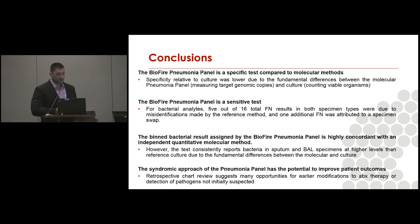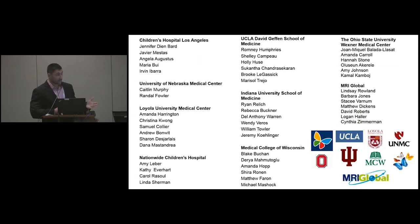But it's important to remember the test consistently reports bacteria at higher levels than reference culture will, just again due to those fundamental differences. And we believe that the syndromic approach to the pneumonia panel has the potential to improve patient outcomes through that retrospective chart review. So there's a lot of people to thank.